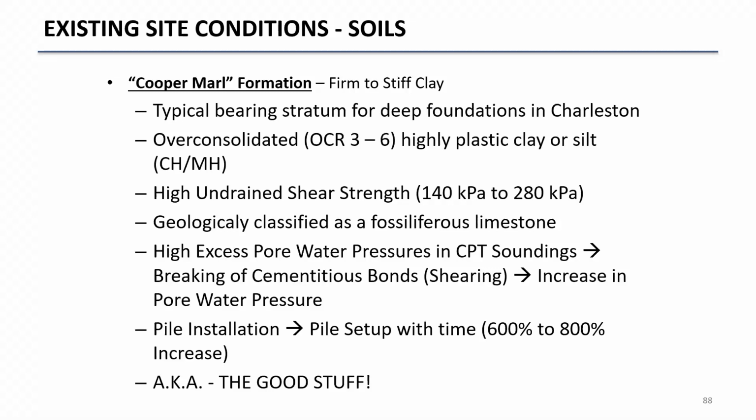So the Cooper marl formation, let's talk about that for a minute. It's a firm to stiff clay. Like I mentioned, it's our typical bearing stratum for deep foundations in Charleston. Getting into details a little bit, it's an over-consolidated, highly plastic clay, or silt, if you want to categorize it that way, with an over-consolidation ratio between 3 and 6. We have very high undrained shear strength values. This is your SAT word for the day: it's geologically classified as fossiliferous. Say that one 5 times fast. A fossiliferous limestone.